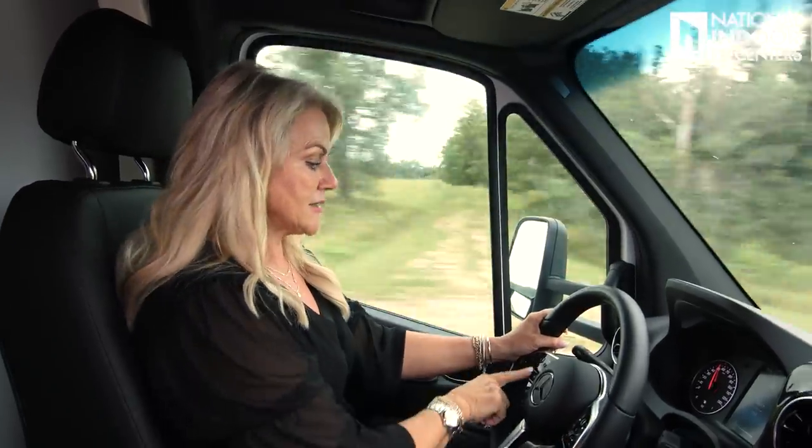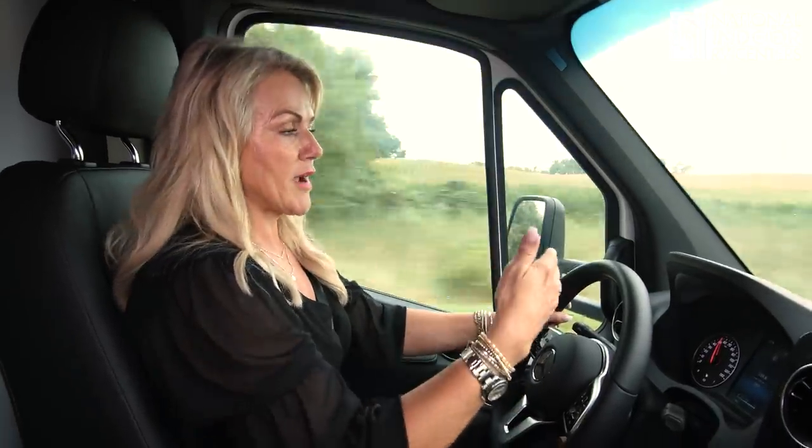So if a car gets in front of me, it will start to slow down. And then I can change the following distance here while I'm driving. I don't have anyone in front of me right now, which is great. It's even more fun. And now it's just a smooth drive, easy to drive.